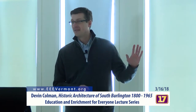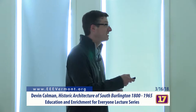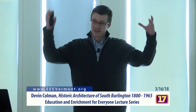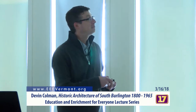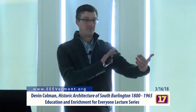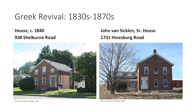Greek Revival is probably the most prevalent architectural style in Vermont, but not in South Burlington. There's very little, and it's really limited primarily to doorways. These two houses, one of the hallmarks of Greek Revival is the temple front. If you picture the big grand buildings in Washington, D.C., the Supreme Court with the columns and the pediment over the top. This is a very, very, very pared down version in that it's gable front. It's so unlike the federal houses that had their eaves facing the road. The building has been rotated and it's picking up on that gable, that Greek temple front, both of these examples.